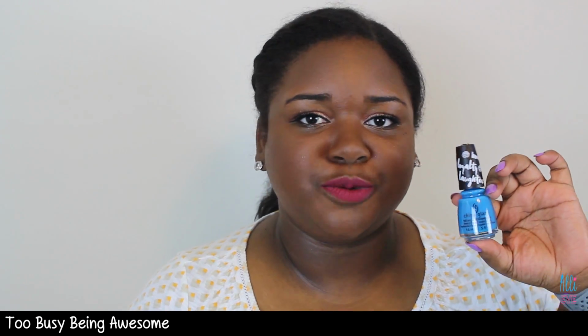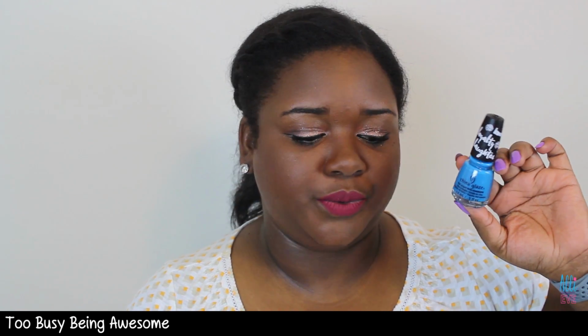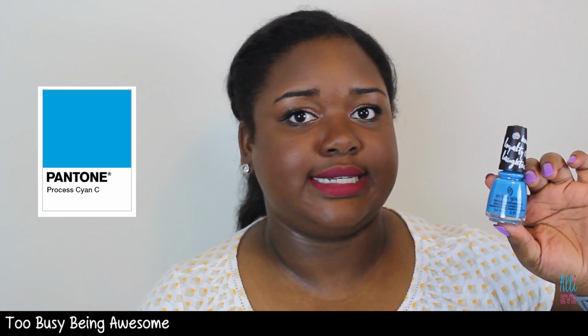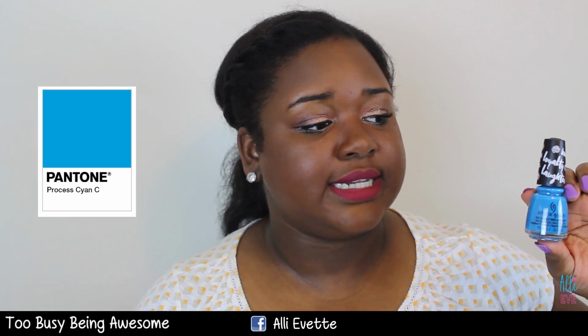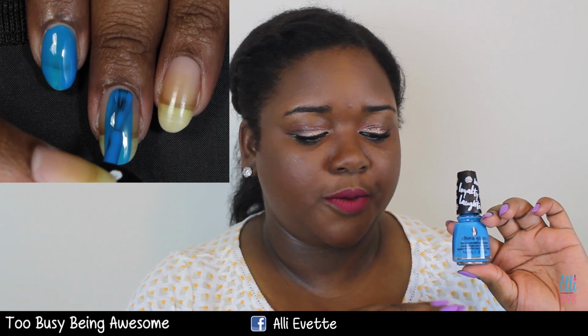And next we have Too Busy Being Awesome. This is a gorgeous bright cyan blue. It's a tad bit brighter than Pantone's Process Cyan C, so you can look that up for your reference. The consistency of Too Busy Being Awesome was more normal.